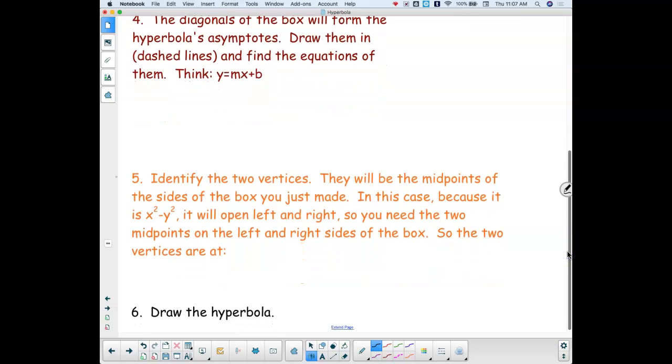Then we can identify the vertices. The vertices are going to be the midpoints of the box sides in correspondence with the direction of opening. So if it opens up and down, the vertices are going to be the midpoint of the top and the bottom of the box. It's not biggest or smallest anymore. It's which way the hyperbola opens. That allows us then to draw in our hyperbola.